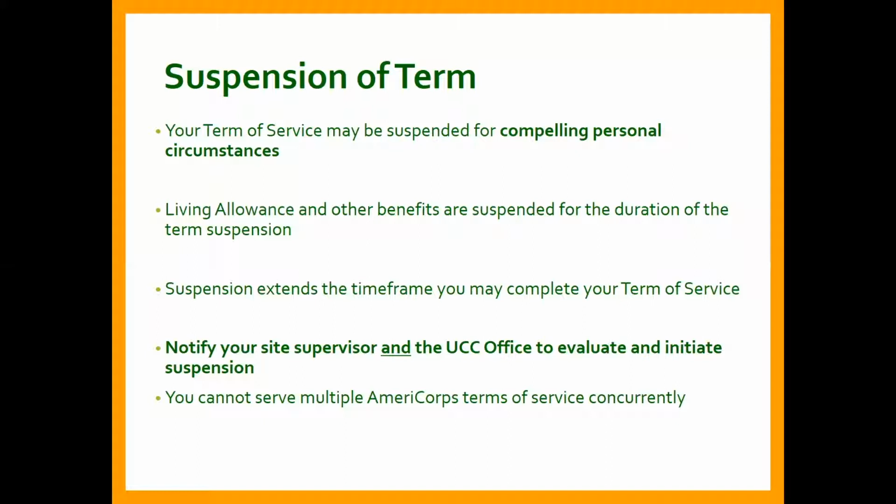This is a situation where you'll need to immediately notify your site supervisor and me at the UCC office to evaluate and then initiate the suspension of your term of service. Another item to note is that you cannot serve multiple AmeriCorps terms of service concurrently, so you can't be on suspension from a term of service and serve another AmeriCorps term while you're on that suspension.